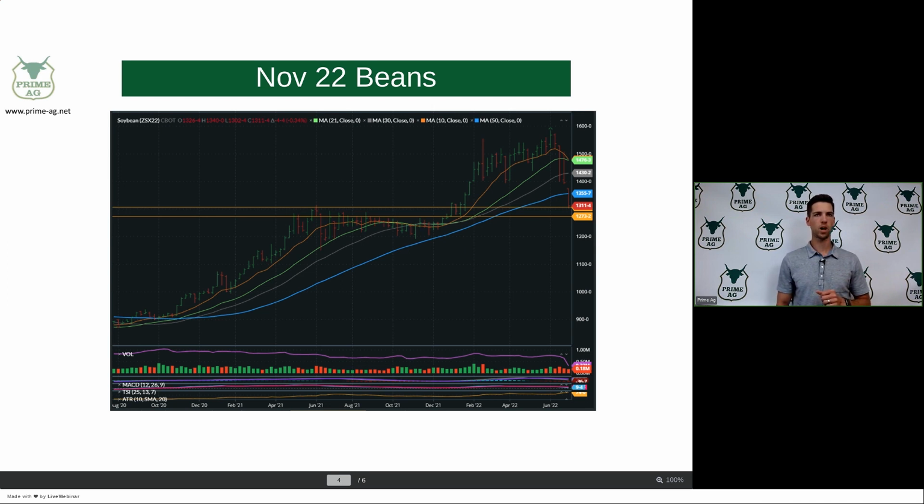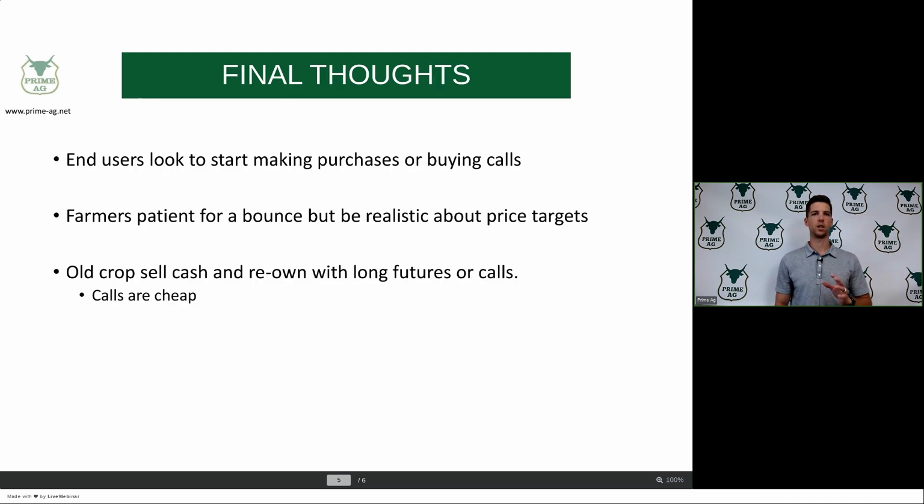So wrapping everything up in here, like you said, this is more focused for our end users. Look at the opportunities to be buying in the cash market or getting call coverage in place. As far as the farmers go, let's be patient a little bit. I think we can see some bounces in here. There's a little bit of weather left to go. This is certainly a heavy correction. But again too, we need to be realistic about price targets.